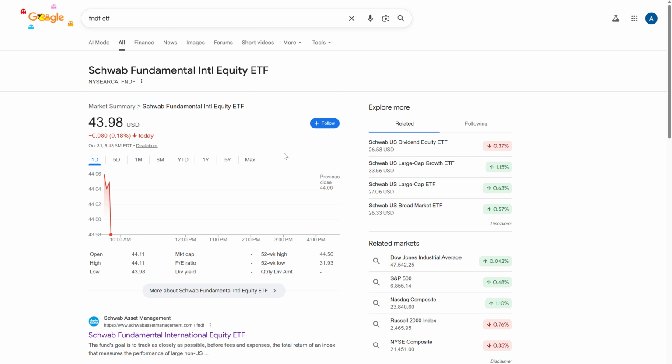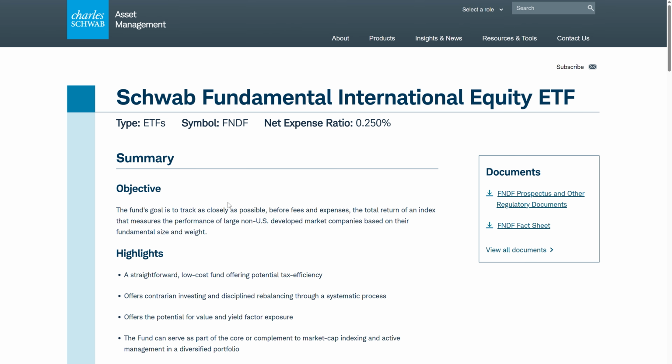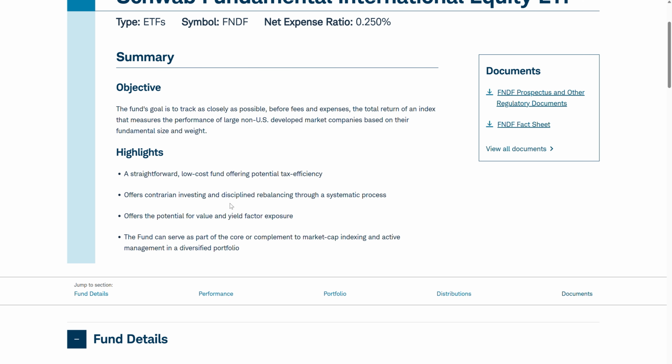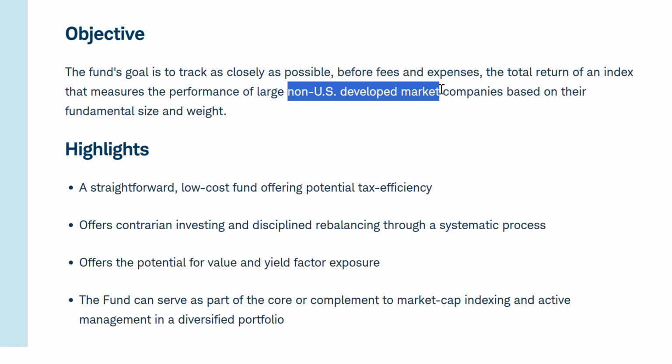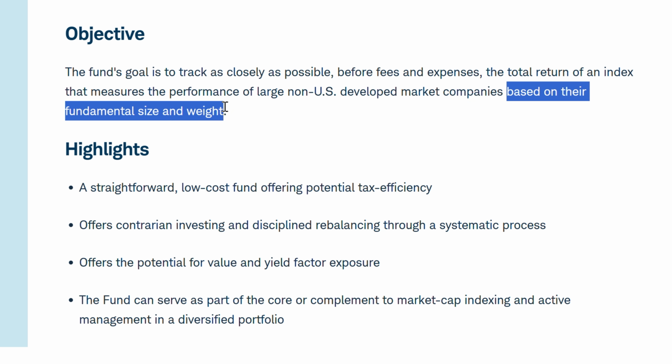Let's take an international fund called FNDF by Schwab. The first thing I start with is going to a website and reading what's available. The first thing to note is the ETF focuses on developed markets only. Schwab says that the fund uses fundamentals to weight its holdings. Now, this piques my interest. Most ETFs weight their holdings by market capitalization.